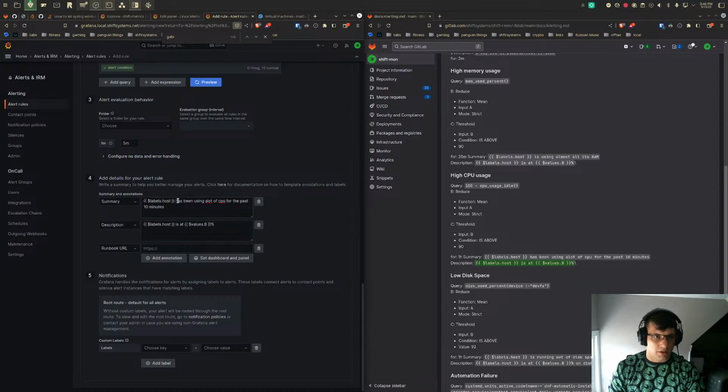Alright, so now labels host has IOwait above, as high IOwait. Percent of IOwait. This could be causing issues with application responsiveness.